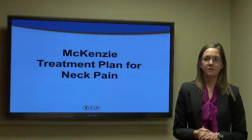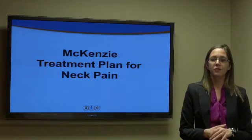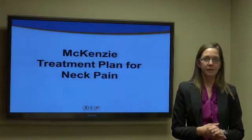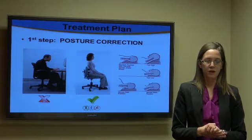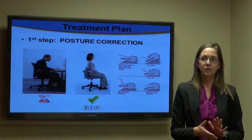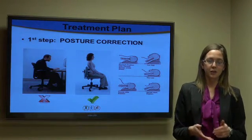So now I would like to emphasize the specific McKenzie treatment plan that is for patients with neck pain. The first step in the treatment process is for patients to correct their posture.